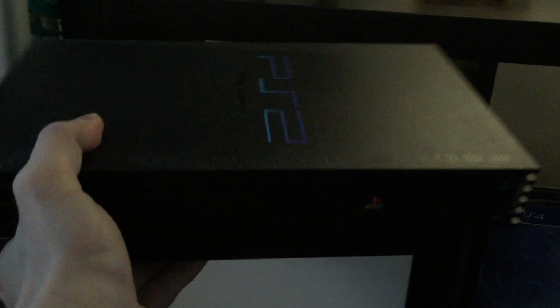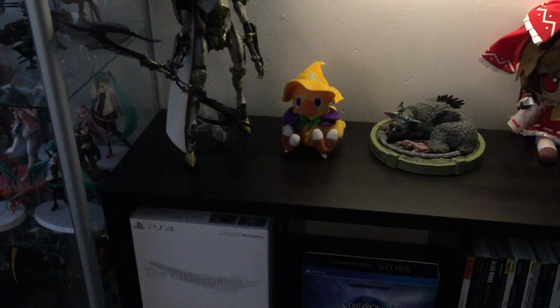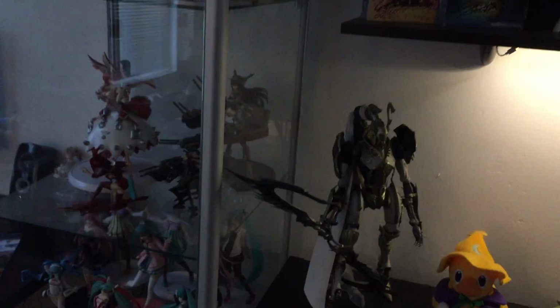It's my Japanese PlayStation 2, it's a bit dusty. And here we got my American PlayStation 2, which is amazing. It runs at the standard 220, which is pretty much the standard for us. And the model that I use for the Japanese PlayStation comes with a transformer as power adapter.